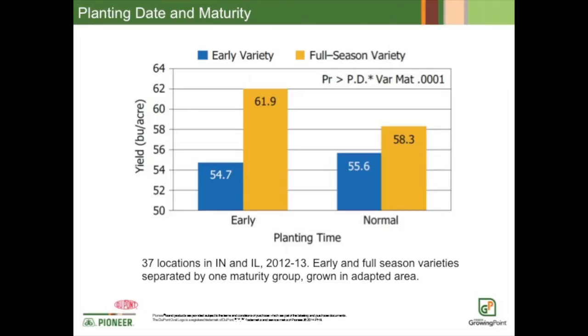And this is encompassing across the entire state, not just a particular location like eastern Illinois or northern Indiana. Okay, this is a lot of locations. Even when we get to what we call a more normal planting date, in other words, a full season soybean crop that's planted early to mid-May, we still realize about a 2.5 bushel yield advantage for the full season variety, even later season.